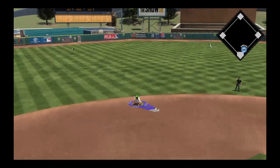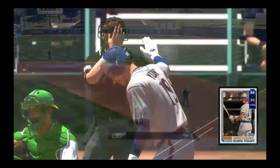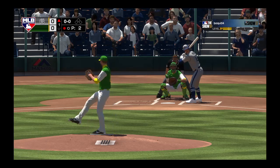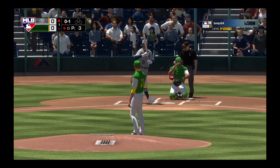Hit on the ground to short. Larkin comes up with it. And Larkin's throw is right there for the first out. At the plate, Robin Yount. He'll get to take his first cuts here. First offering on its way. Sends that one out of play for strike one.